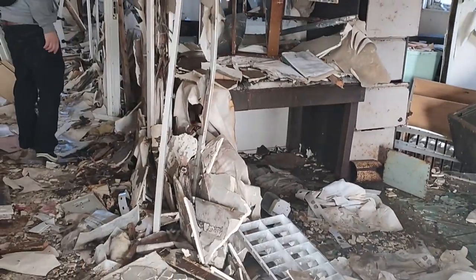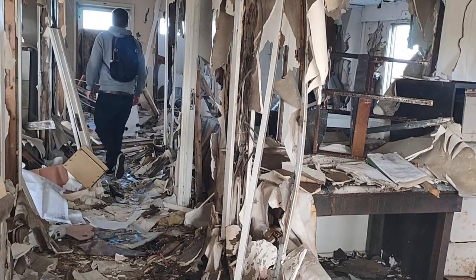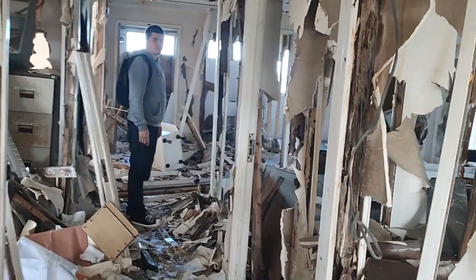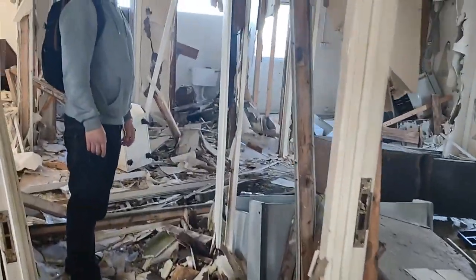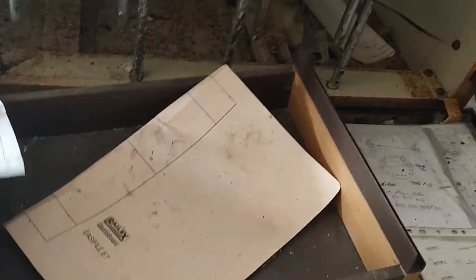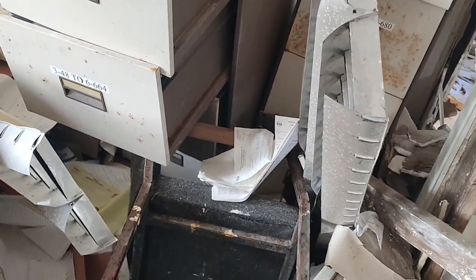Can't get out of here, can we? Oh, look at the state of this. I don't know whether some of it's trashed by kids, but some of it looks like just natural decay. Maybe. Got water coming through. Oh, hang on, there's another one here. We've got something here. Ooh, another plan. Oh, plans. Yeah, we've got quite a few.